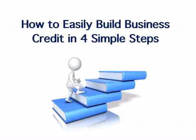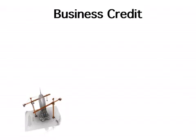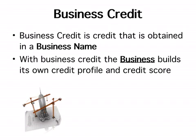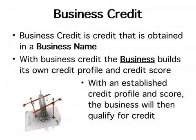You are about to discover how to easily build business credit in 4 simple steps. Business credit is credit that is obtained in a business name. With business credit, the business builds its own credit profile and credit score. With an established credit profile and score, the business will then qualify for credit.